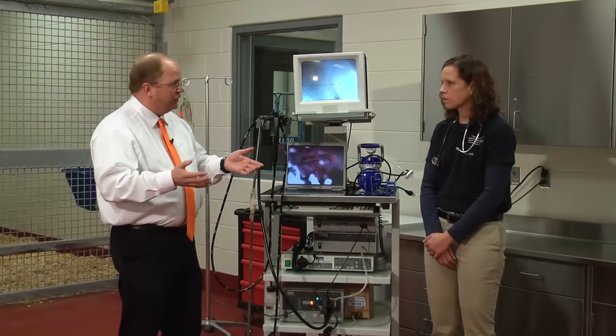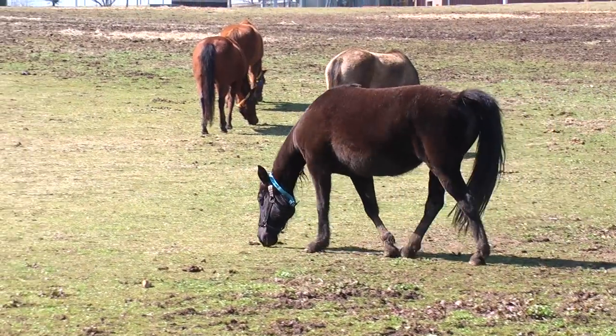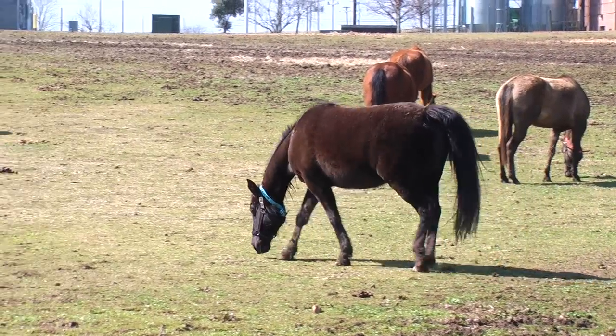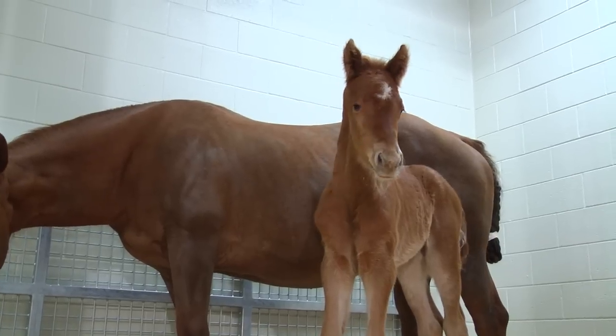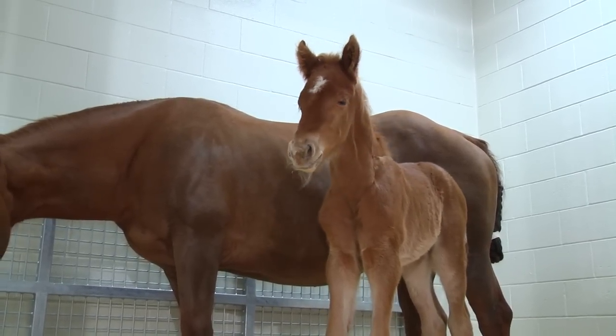And so, Dr. McCormick, we hear a lot about gastric ulcers in people. Is that a problem in horses? Is it common? It's a very common problem in horses. Probably more than half of horses, if we looked, we would find ulcers. But especially in performance horses and foals actually have even higher incidence of gastric ulcers.